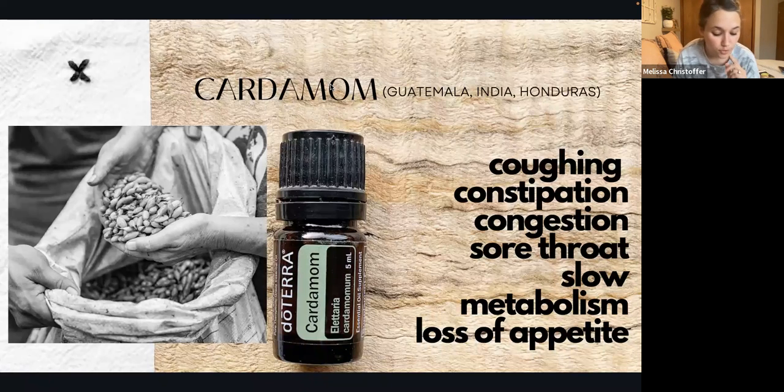So here are my 2 diffuser blends for cardamom. The first is called Rise and Shine. That's a song we sing in the morning. Rise and shine. Do you sing that song with your kids? And give God the glory, glory. No? Okay.